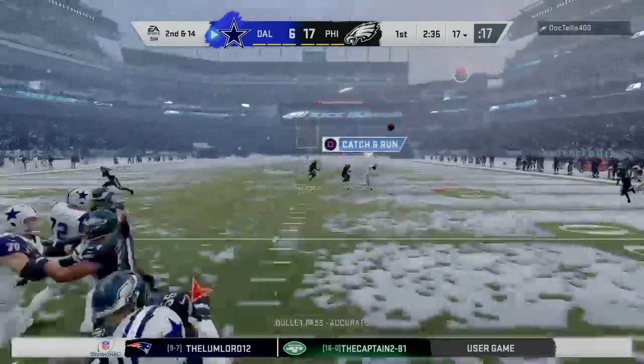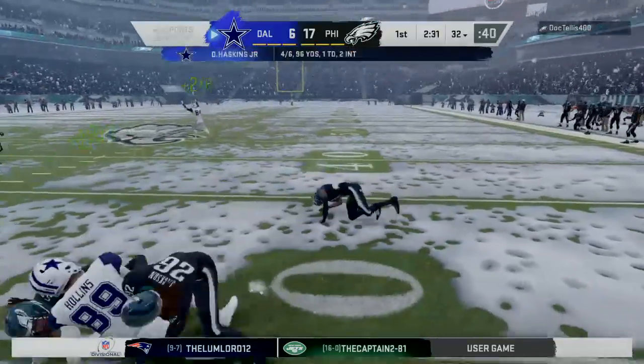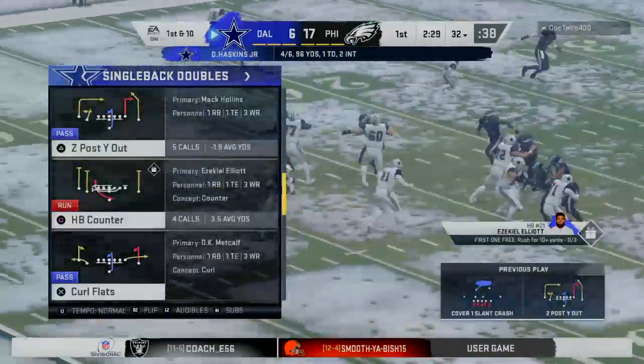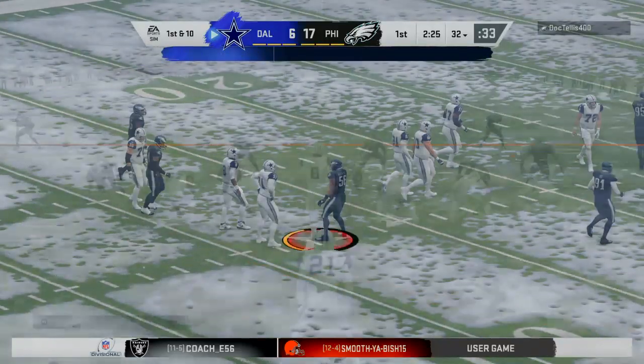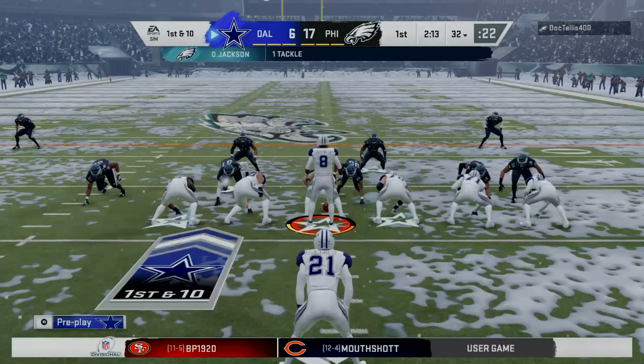Throwing on 2nd and 14. Haskins. And he will find his man on the outside. His first reception of the divisional round matchup, but it's good for a 1st down as well. From the 32 now, here's 1st and 10.